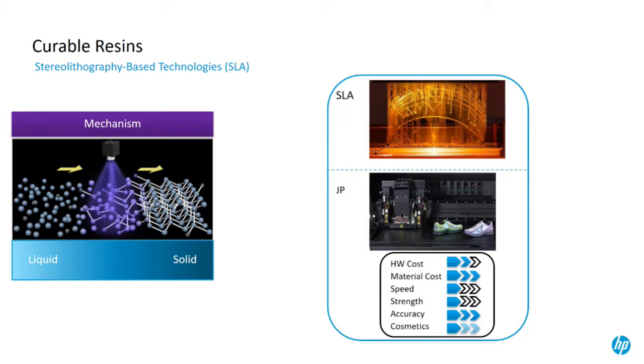And so when you have a liquid pool, you expose that to a UV light and it cures wherever you put the light down. And then you have a motor or something that moves up and down and basically adjusts it so that you have exactly the layer thickness you want. The advantages here, again, are around accuracy, cosmetics, right? You only fuse the areas where the light is exposed, and our ability to deliver light is very precise. You get good surface finish out of these parts.